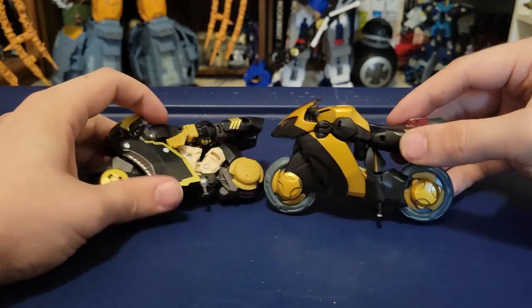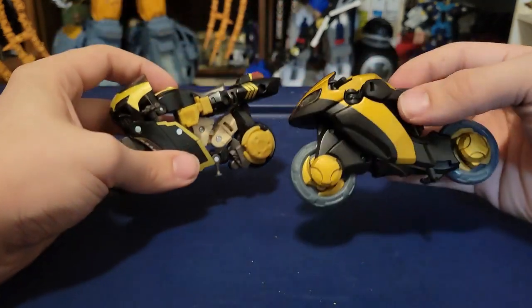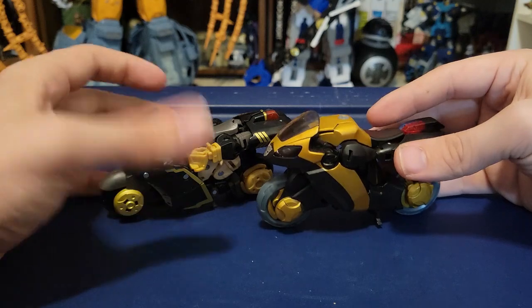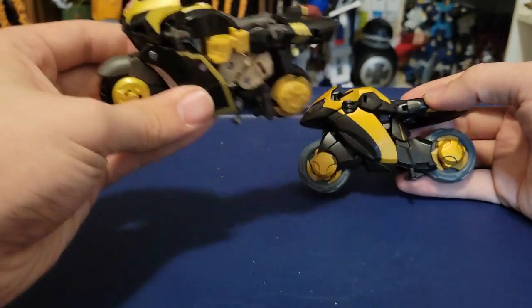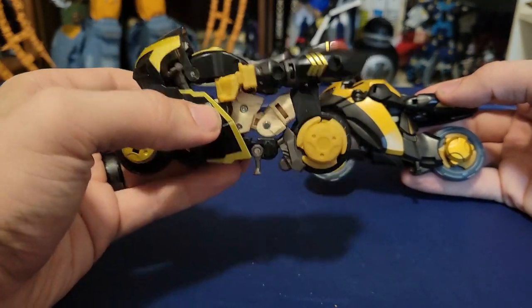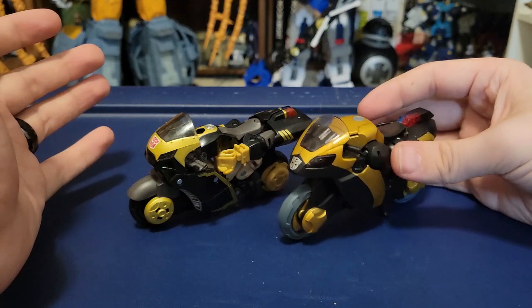Obviously, the beige hides a lot more on this original one, whereas this one is a little bit more exposed, so that could be a downside for some people. I don't mind it all too much. I think it looks really nice. Obviously, this is a more stylized bike, and this is trying to be sort of a more realistic highway patrol, like CHP bike, and I quite like it. I do enjoy it, and I like both of them very, very much.